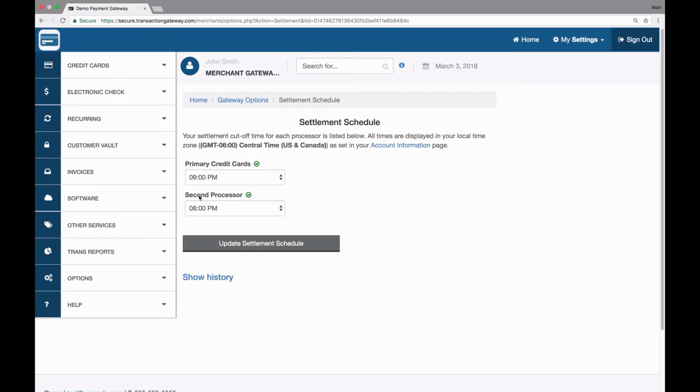Depending on what processing platform you're using, these will be either real-time or slightly delayed, usually by 1 business day, in changing the actual time of settlement. You'll want to reach out to your payment provider to see what your processor supports.